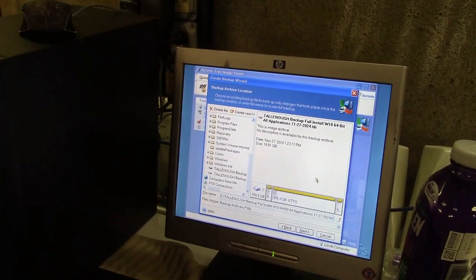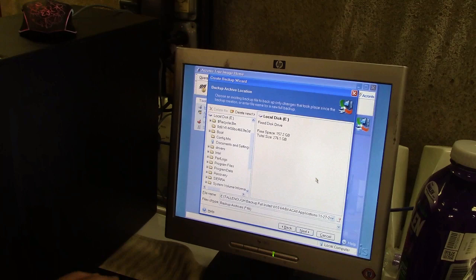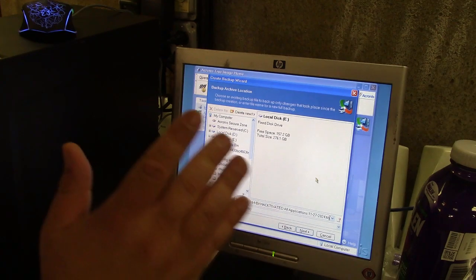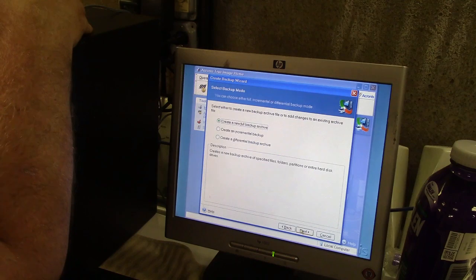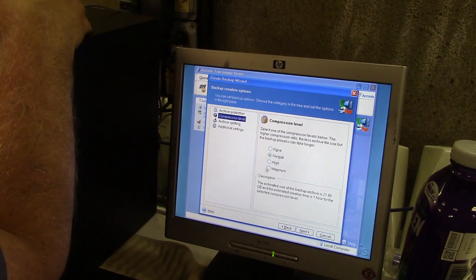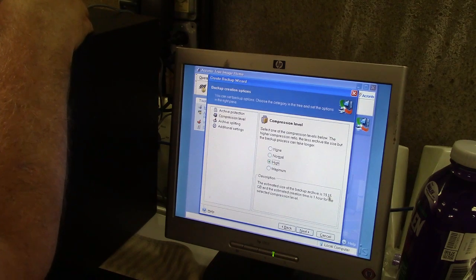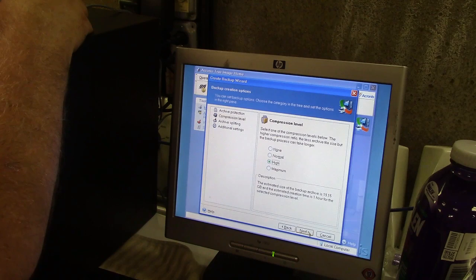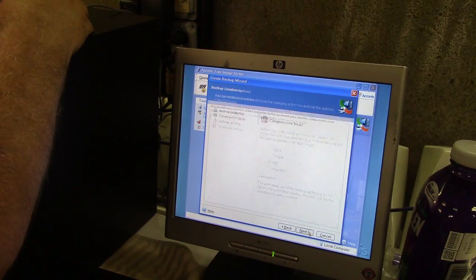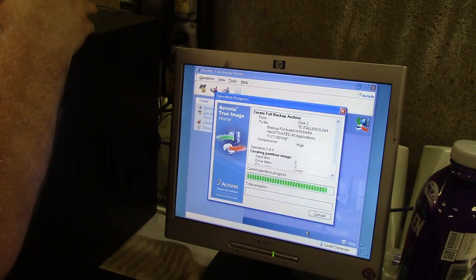Here is the same file from before, but we're going to add in the word, activated. And all the rest still applies. Just like that. We'll hit next. Create a new full backup archive. Obviously, I will delete the other one later. Compression level will be high as we did before. And that's all there. And it's all good. And happy, happy, joy, joy, or something. And next, and go ahead.